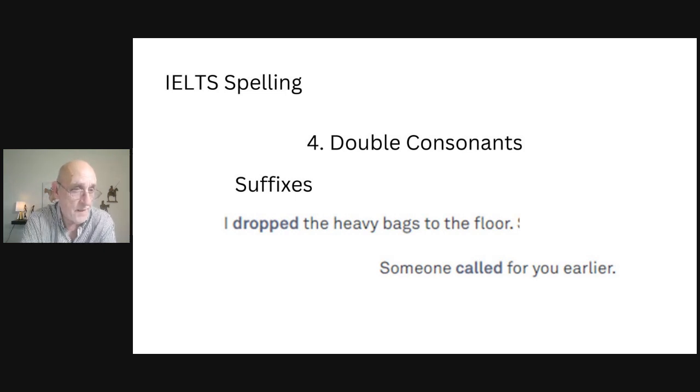When we are adding a suffix to a word, if we want to change, for example, a word and we want to add ed, in the case of the word drop, which only has one P, if we want to add the ed ending and make it into the past tense, we have to add another P and double the consonant P. So it becomes, I dropped the heavy bags to the floor. Okay, and that way we have two P's instead of one.